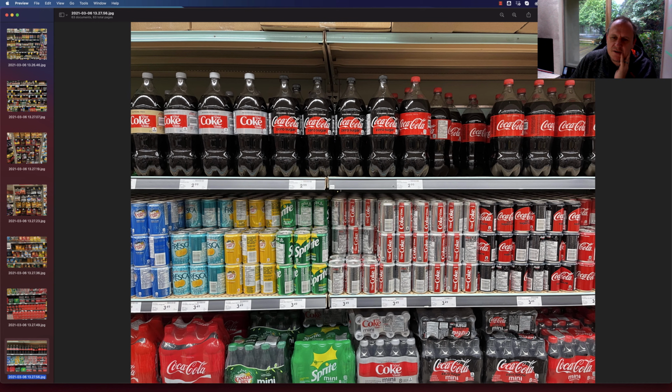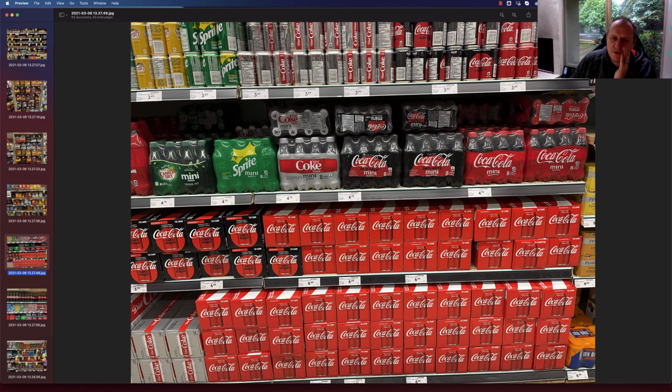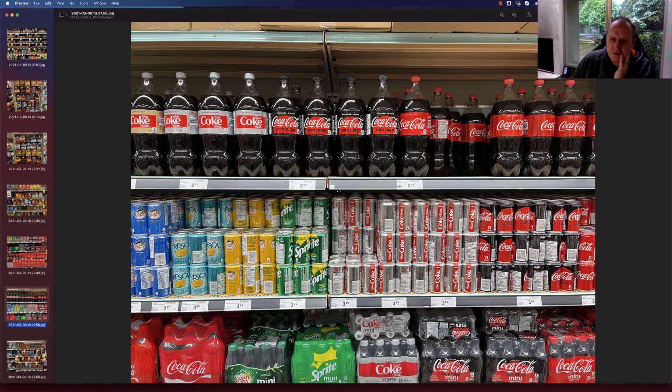3 cans is about a liter, so 12 cans is about 4 liters, so $6 for a 2 liter, or $7 for a 4 liter. $3 for a 2 liter or $7 for a 4 liter. Yeah, works out about the same.